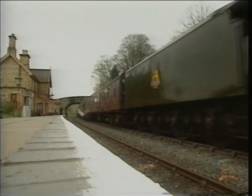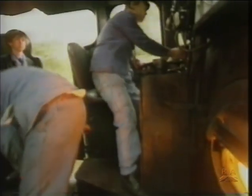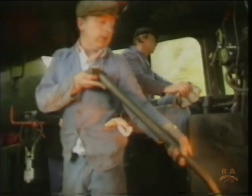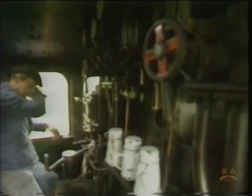The fireman's job is not simply to shovel coal, but to maintain the supply of steam, involving a constant monitoring of boiler pressure and water level. A splendid way to travel, but it was not efficient. At best, only a quarter of the energy available was actually used to boil water.